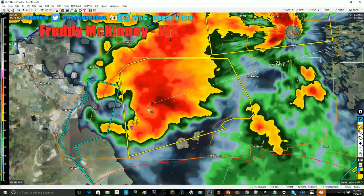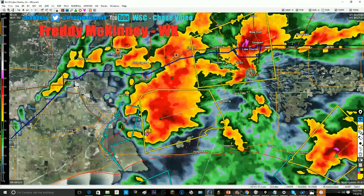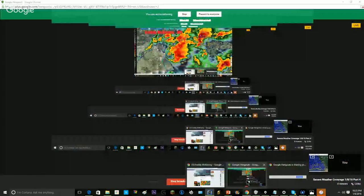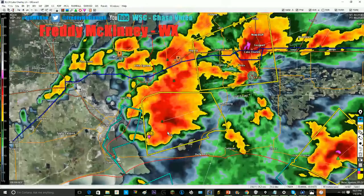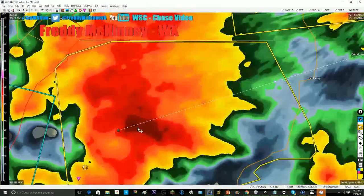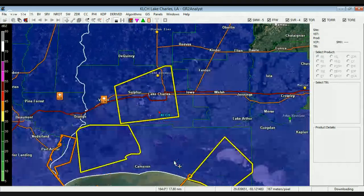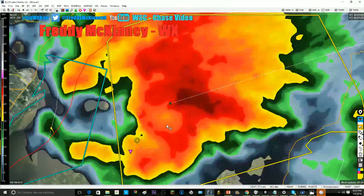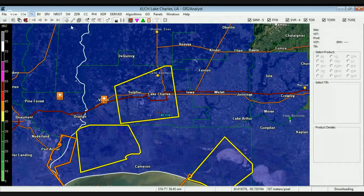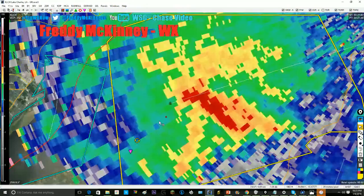I got an important update to say. If we can just get a volume scan on this. Blake, why isn't it loading? Blake, I have an important update to say. The storm appears to be developing a donut hole, heading towards Hackberry. Velocity, and it's all kind of lining up right next. No correlation coefficient, but there is a donut hole with velocity there.